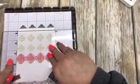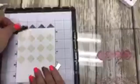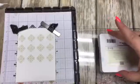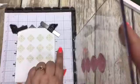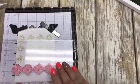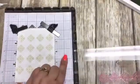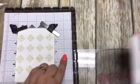Stamping it. I'm hoping you guys can see as I'm doing this, okay? And then I'm going to just simply move my magnets up to the top so I can get these last 2 stamped. I inked it up already, but I still need to move it down 1. I keep forgetting to do that. Stamp it down there and move it on down 1 more. So I'm just moving these, it's like I said, it's on a hinge, and all I'm doing is I'm moving it 1 little hinge at a time.